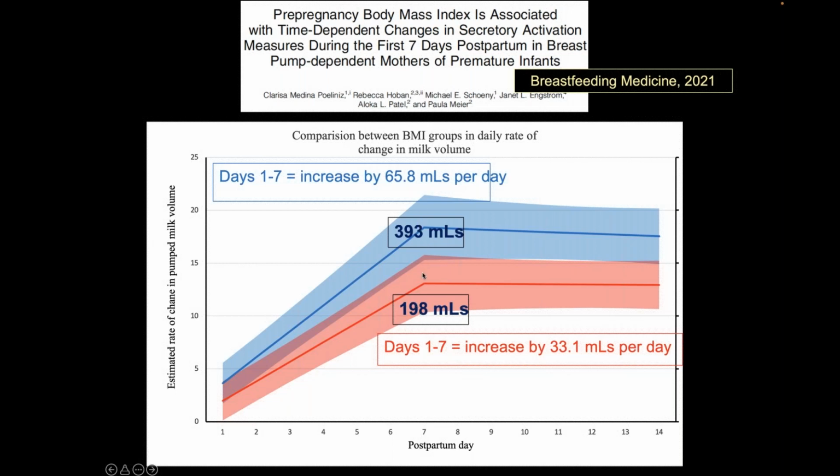But what was equally alarming is that in the second half of that 2-week period, we really saw no changes. There was just a plateau, which makes us think that, okay, maybe this critical window doesn't go to 14 days. Maybe this critical window really needs to target this first 7 days.